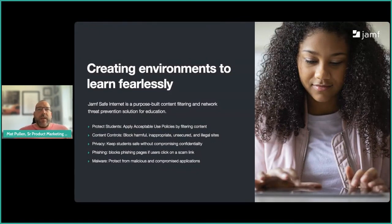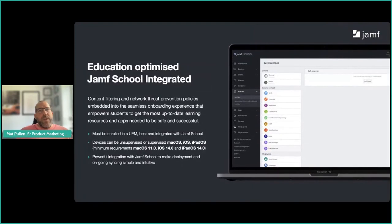Now, the internet should be there for students to learn confidently, growing and exploring wherever their curiosity might take them. And now students spend nearly twice as much time online than ever before as a result of the pandemic. And this means a growing need for digital safety to eliminate these cyber attacks and prevent our students from accessing unsafe content. Now, we've designed a brand new console from the ground up with workflows specifically for the education user. It's every bit as powerful as the commercial product we mentioned before, but seamlessly integrates with Jamf School, making deployment and ongoing syncing simple and intuitive, all from the platform that you're already comfortable with. So when you're using Jamf School, we have you covered.